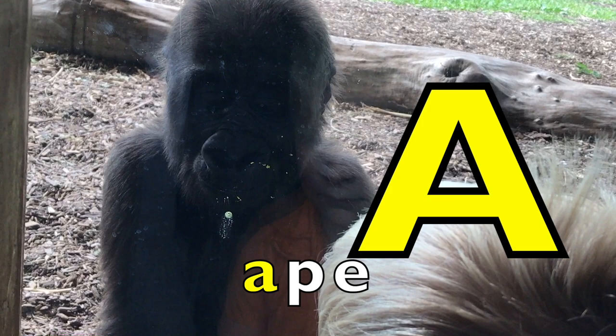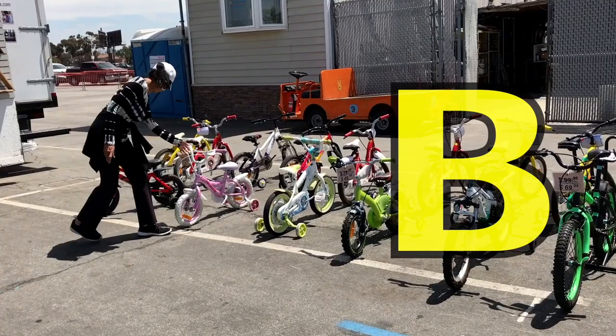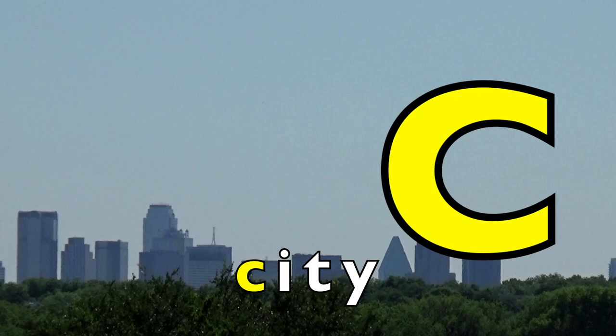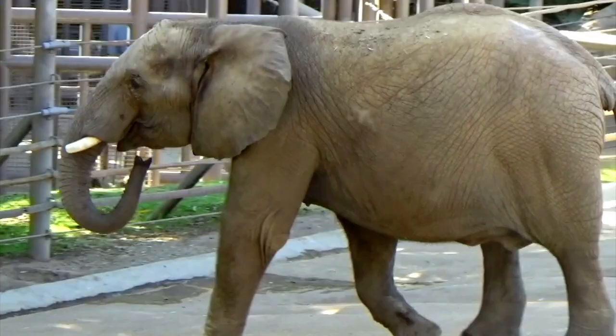Loves children. Our bike. C is for city. D is for dogs. These dogs love to play. E is for elephant. A baby elephant.